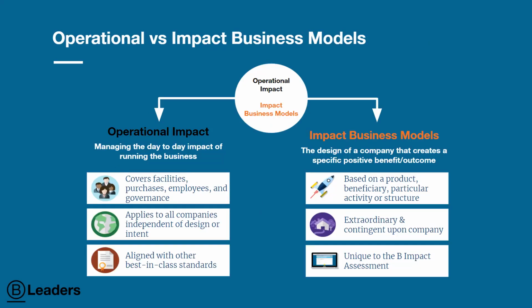Now, when we look at the distinction between the operational impact and the impact business model, the operational impact is your day-to-day stuff. How are you managing your impact around running the business itself? So here we're looking at your offices, your employees, your governance structure. It applies to all companies, and it is aligned to be best in class. Just to clarify, when I say it applies to all companies, it means all companies actually go through the operational impact section and they have to answer questions in that section.